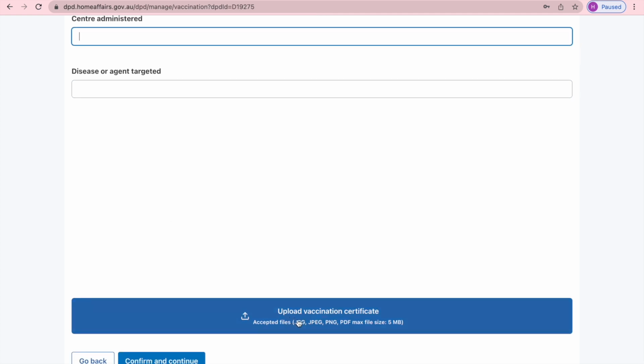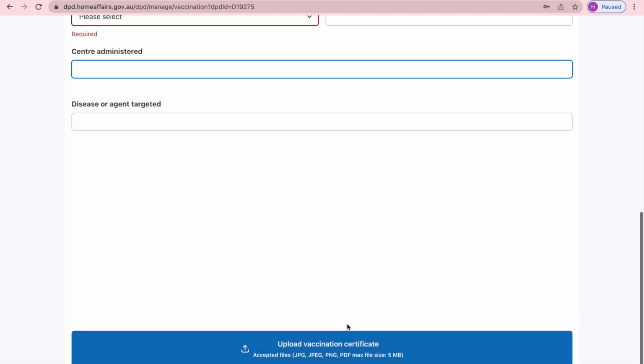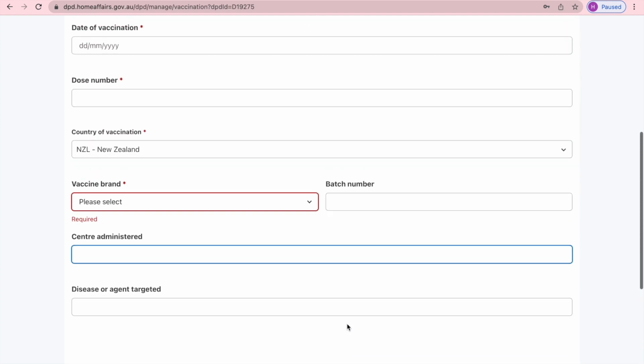So over here you can see that you can upload your vaccination certificate, and remember the accepted files are the JPG, the JPEG, the PNG and the PDF, and remembering that the max file size for each document that you upload is 5 megabytes. So if it's not uploading, it might be because it's too big, or it's because it's not an accepted file. Okay, so go ahead and fill in those sections.